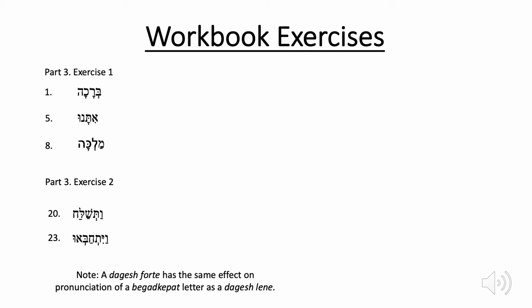Now the question is, is that a Dagesh lene or a Dagesh forte in the kaf? Again, I will give you a second to think about it. Hopefully you said it's a Dagesh lene. This is a Bagad Kafat letter. It is the beginning of a syllable. We know that because there's no short vowel before the kaf. We know that the lamed in the previous syllable was closing the syllable. This is the beginning of a new syllable, which is why we have a hard or plosive pronunciation of the kaf, mal-ka.